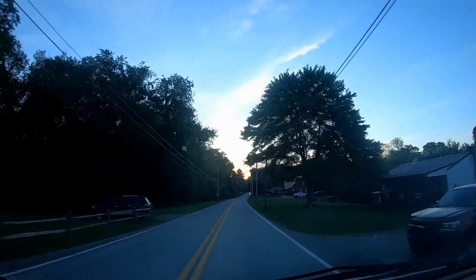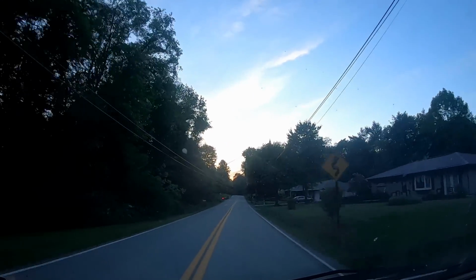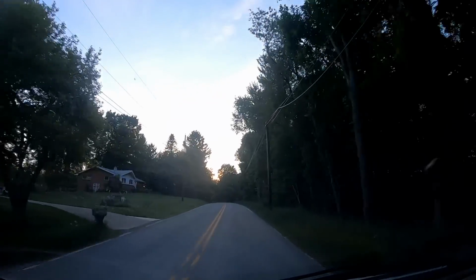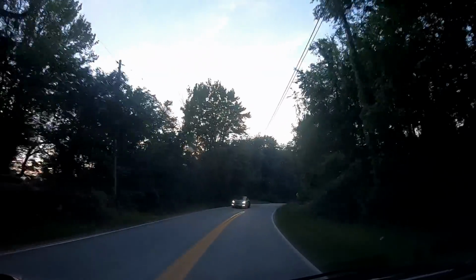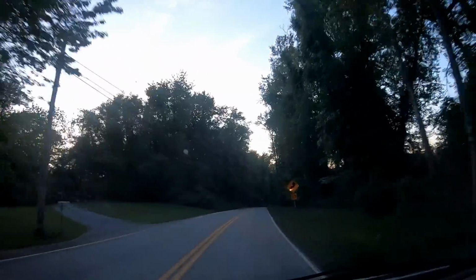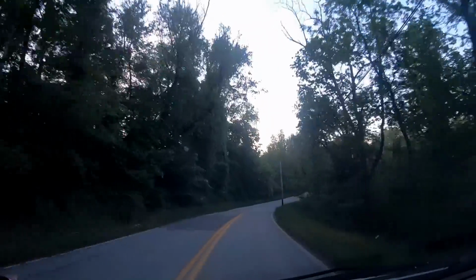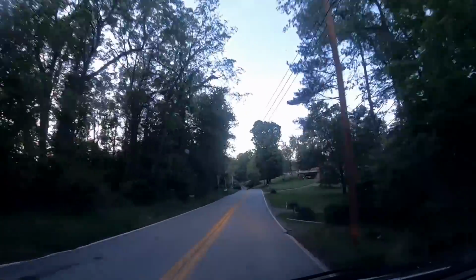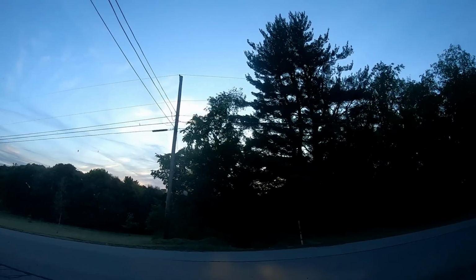What a beautiful sky tonight. Nice and clear. Yeah, it's getting dark. We're almost home. Had to run the headlights a little bit. Might get home and there might be deer in the backyard. They usually are out in the evening. Back home. Alright, coming down the home stretch here. Almost there.